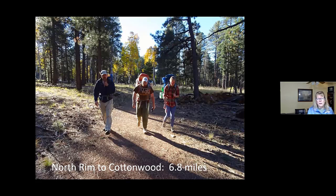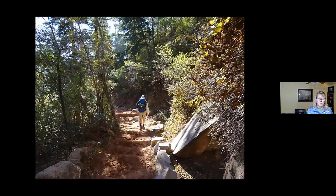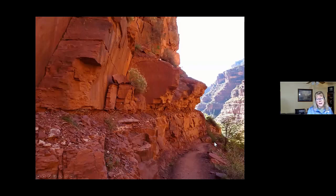We're heading to Cottonwood, which is 6.8 miles. North Kaibab Trail. This is Supai Tunnel. And I like this view from the north because you can see the trail that you're going to be walking on. And there's just so many different layers of rocks. There's signs that you can learn about the rocks, but I have not included them in the presentation.